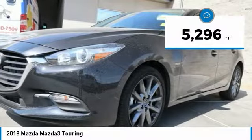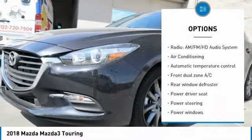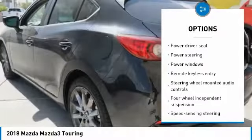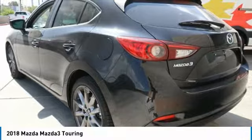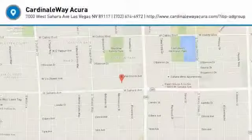Here are some of this vehicle's great options: traction control, air conditioning, dual airbags, power steering, four-wheel disc brakes, electronic stability control, trip computer, power windows, rear window defroster, heated front seats. Wouldn't you look great in this vehicle? Stop in today and see for yourself.